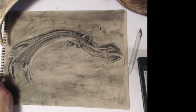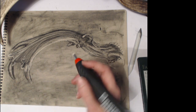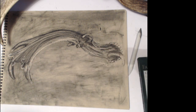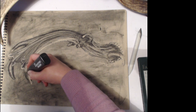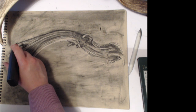Right. So I've just literally run it onto some clean paper, and that's just taken off any dirt. So it's created a much more raw whiteness, which is fine because, like I say, I can get my mid-tones straight back.